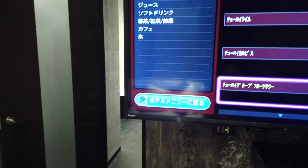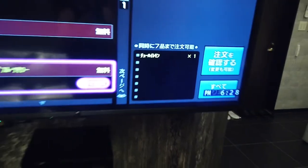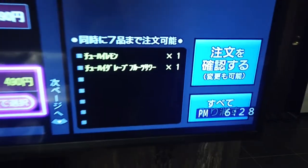Ordering some alcohol with the beautiful music. Lemon sour. Got a grapefruit one. So let's do that. These are probably gonna be weak. They gotta be. Okay, so let's order these.